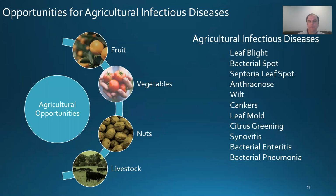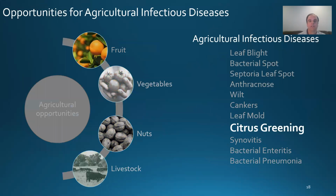There are opportunities to apply our technology in different agricultural markets for many types of diseases. I'm only going to focus on one disease known as citrus greening that resulted in a collaboration with a multinational beverage company and highlights our technology and how it can solve real-world problems.